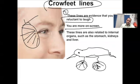Or the person is most of the time on the screen, like the computer, the mobile, the laptop. Nowadays, most of us are working on the screen, especially since the lockdown. So within a few days, we will see more and more people suffering with this crow's feet line. But if you are smiling, if you are laughing, then you might not suffer with this problem. So the number one cause is hiding your laugh, being reluctant to laugh. And number two cause, you are more on the screen, mobile, laptop.